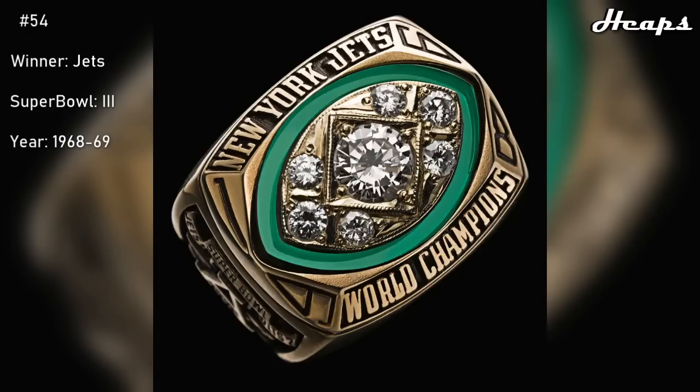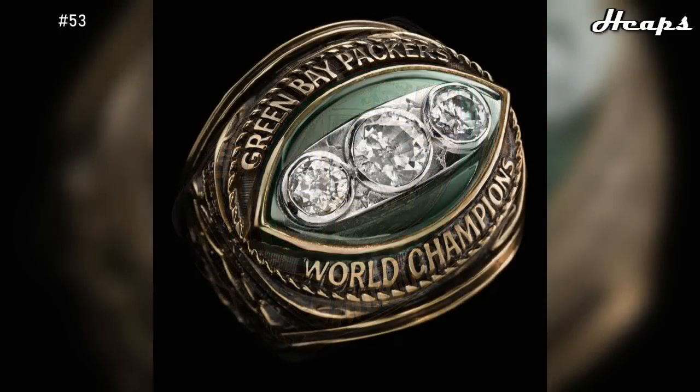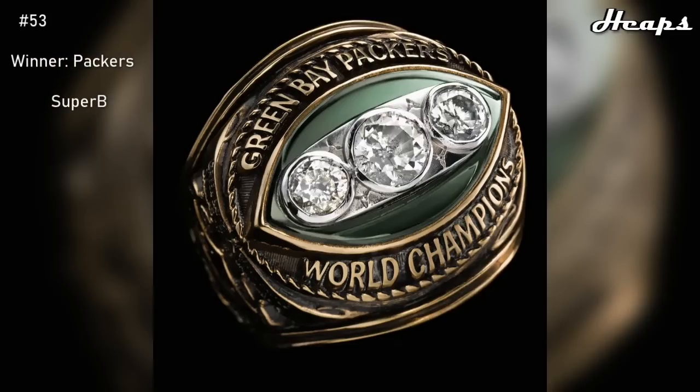Similar to the Jets ring, at number 53, we have the Super Bowl II Green Bay Packers ring. This is a very similar looking ring. However, I feel like the darker green meshes much better with the gold background. Also, the same point I made with the Jets ring about there being too many diamonds in the center, considering it's the Packers' second Super Bowl ring, but obviously the designers didn't have that in mind yet.